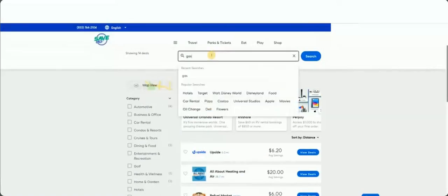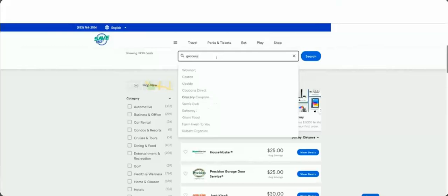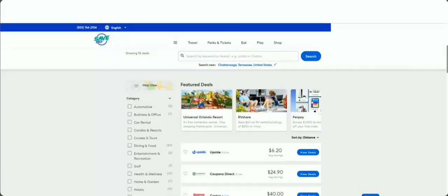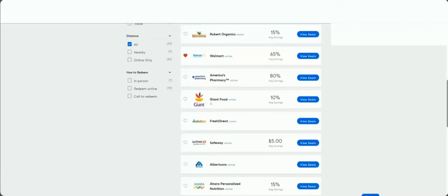You can also look for things like groceries. Sometimes, depending on your area, there may be stores that offer discounts even on groceries. It's like Giant Food online. Now here's something like Albertsons online. You could get deals right there.